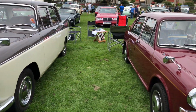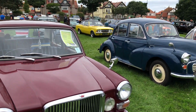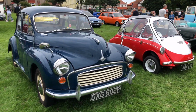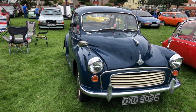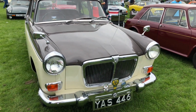And here again, we can see just a repeat of the Vanden Plas, another Morris Minor, which I didn't catch the first time round. And I'm sure some people do circle the ground round and round, so some of the cars you might see are a repeat. As you can see here, the front of the MG Magnette.